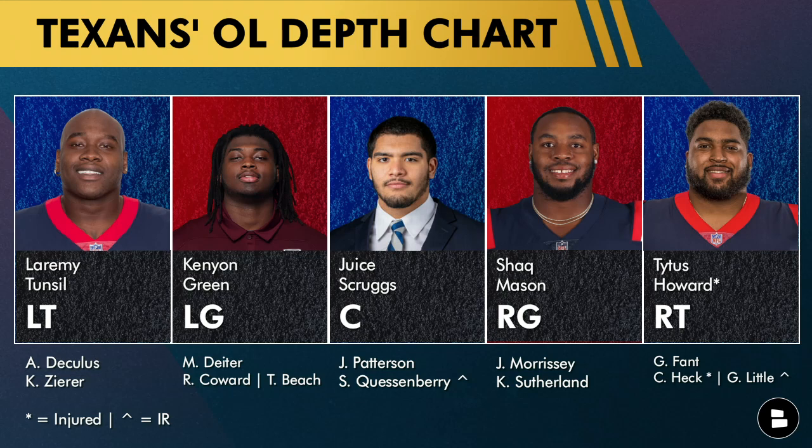Do they maybe flex Michael Dieter out there? They like what they have in Fant as a backup right tackle, but do they put him out there? Because Austin Deculus was atrocious against the New England Patriots. Are they worried about that tackle depth? They've been moving Dieter around. Like I said, most of his time in the NFL, he's been on the interior, but I'd like to see if they flex him out to tackle against the Miami Dolphins.